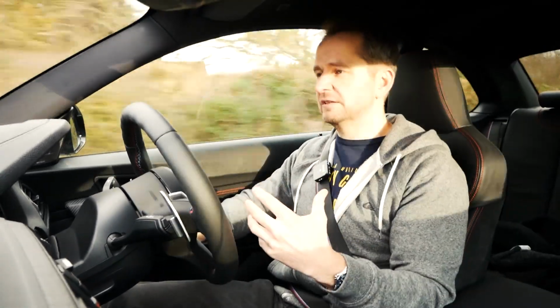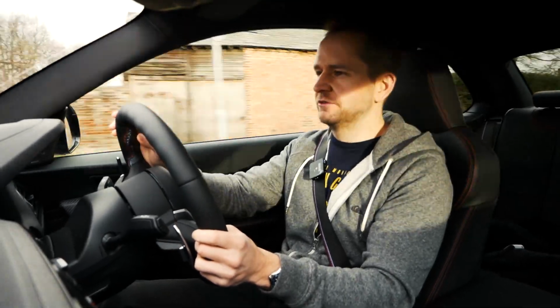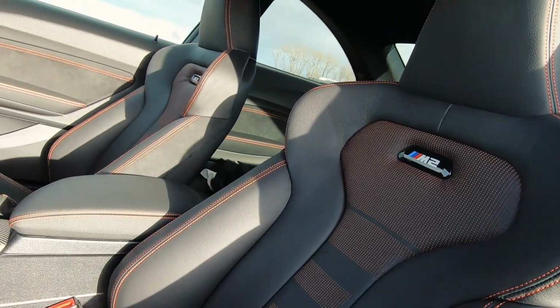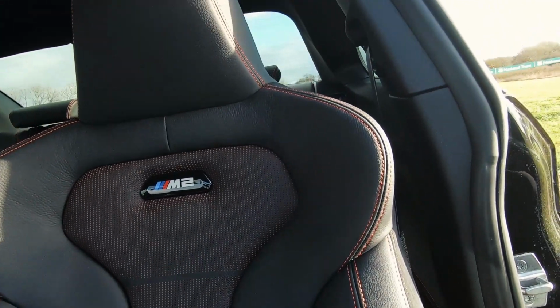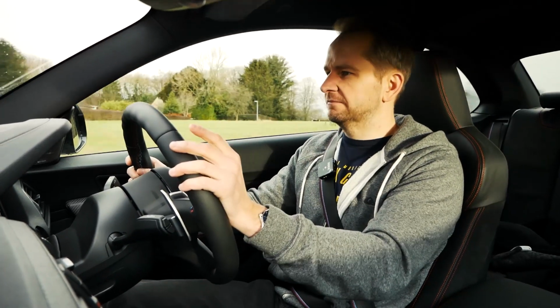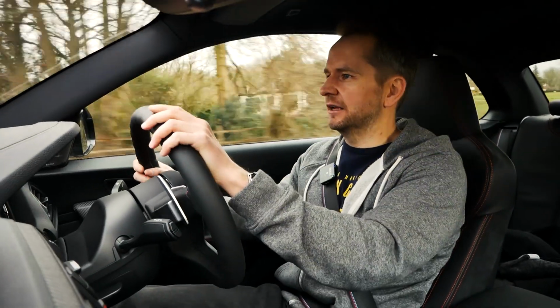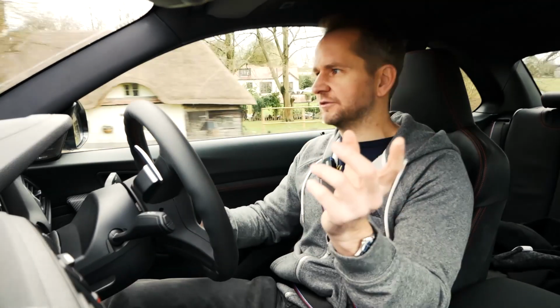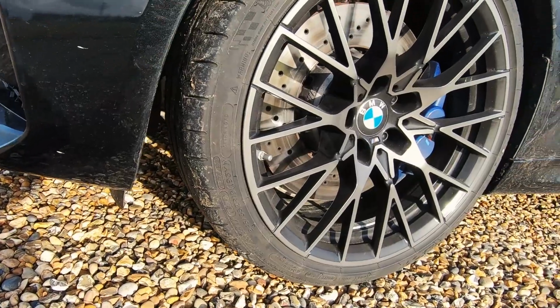Just to cruise in, really comfy. I haven't had a huge amount of time in it, but very comfortable. The seats I think are a big part of that as well. Just really comfortable seats. It's got some pretty wide rubber on it, and some pretty narrow rubber as well. No, hang on, that's completely contradictory. So wide width, narrow wall, that's what I meant.